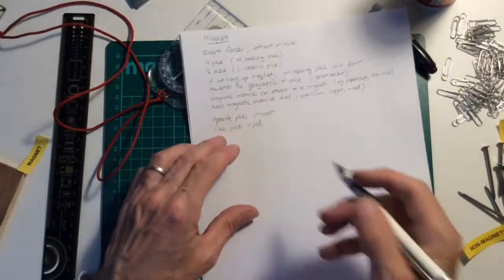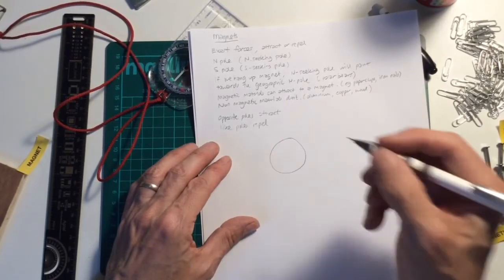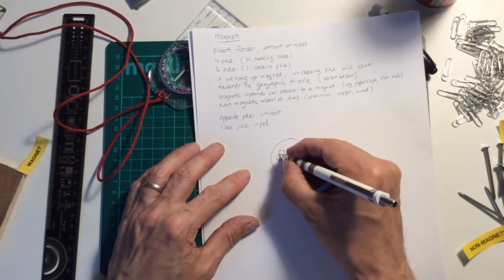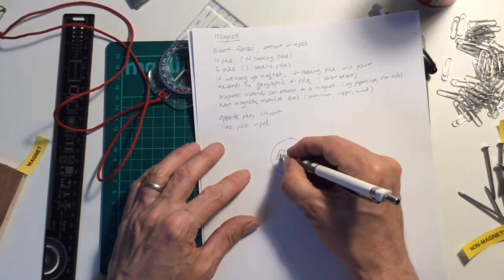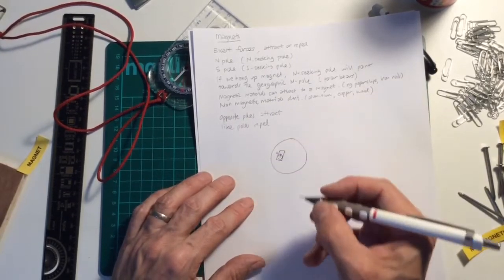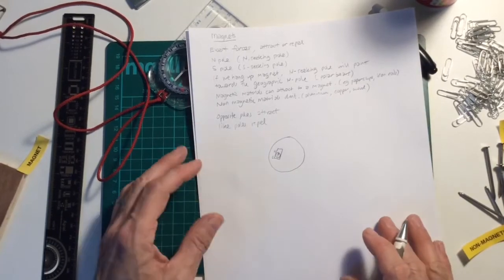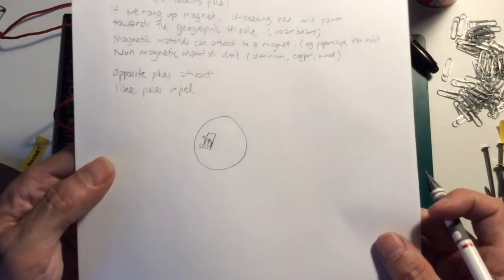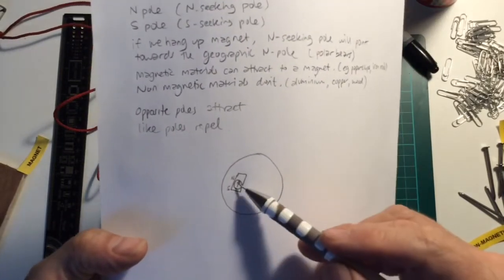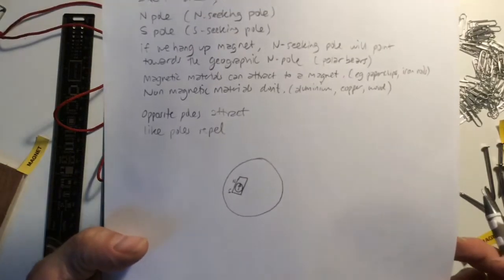So if we imagine what the Earth looks like, and I'm standing on the Earth with my compass, this is not to scale, the compass needle is pointing that way, and that's the north end of my compass needle, and the south end of my compass needle. Should I have drawn that a bit bigger? Maybe. That north end must be being attracted to something, and the south end is being attracted to something.